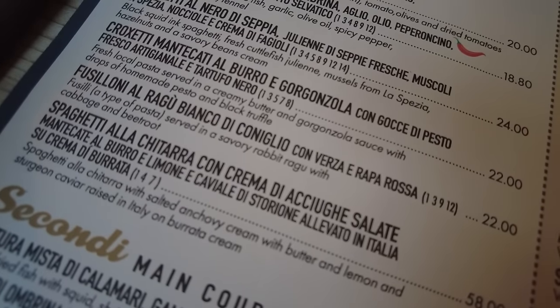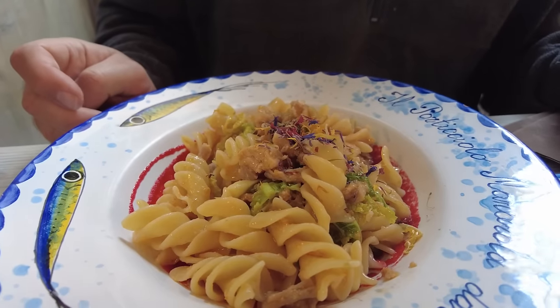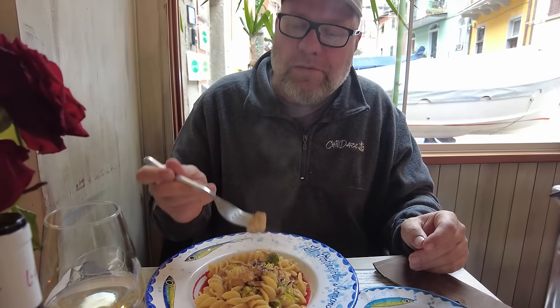And I had a pasta dish, and it had ragu of rabbit. So rabbit ragu. And it had beetroot and cabbage. It was a spirelli pasta and a light sauce, and it was delicious.